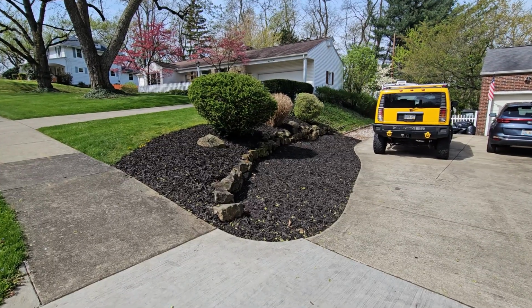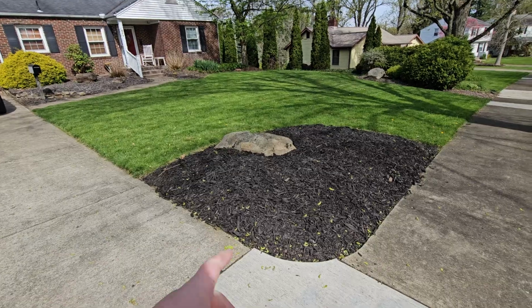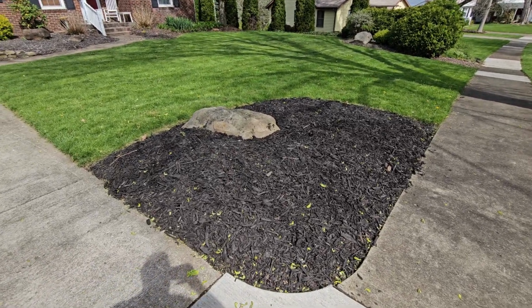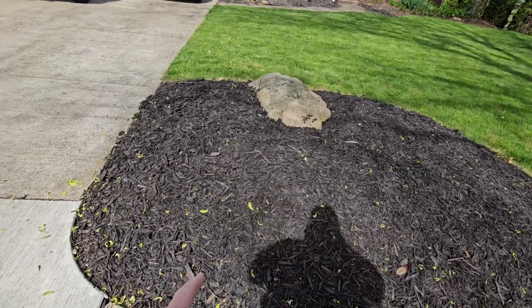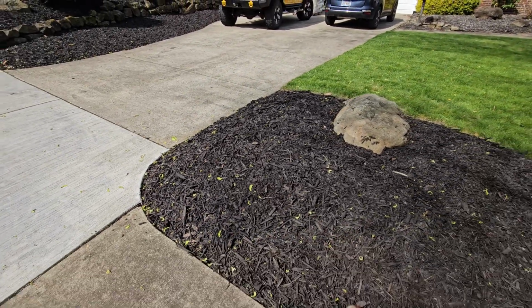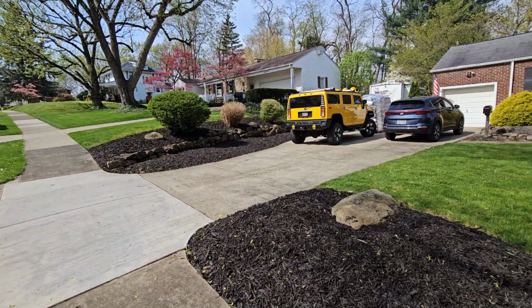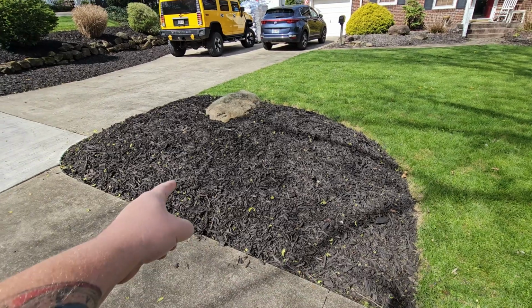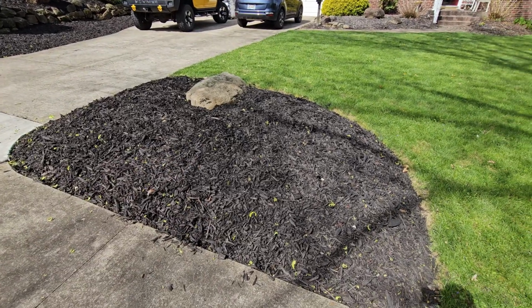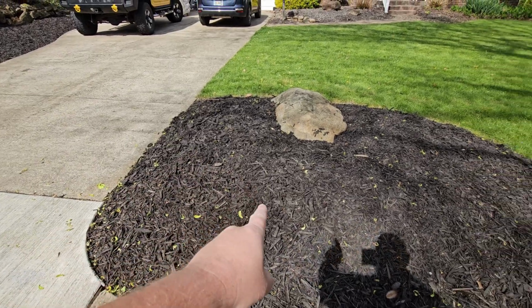So it is still looking good over here. It's looking good over here. We got a little bit of stuff blowing in here off the trees. And I did notice there's little holes in here, and I was like, what the heck is going on with that? I noticed them over here, and over there. What's happening is the squirrels are coming out here and digging holes in here, I guess looking for something to munch on. Because if you look at it, you can see how choppy it is.